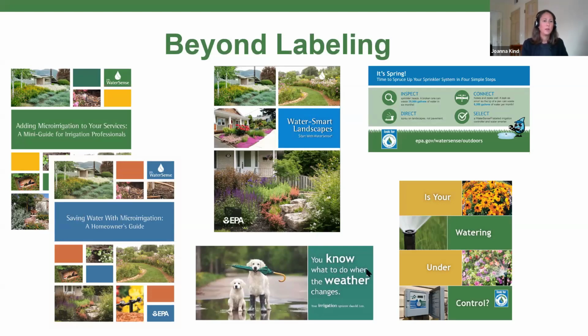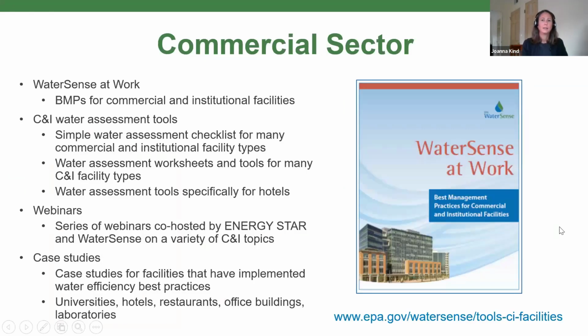And then I think we're ready for my last slide. I did want to touch base on the commercial sector. Again, there's a lot that WaterSense is doing on the commercial side. I just put a few examples up here. I know I mentioned WaterSense at Work. That's the BMPs for the commercial and institutional sector. It does cover landscape and irrigation. There are also some case studies in there that might be of interest to folks. We also have C&I assessment tools and a simple water assessment checklist that you all can use. This is all available to the public.